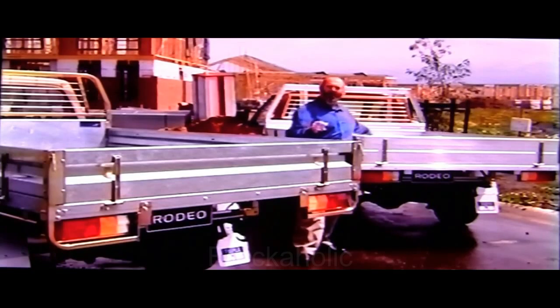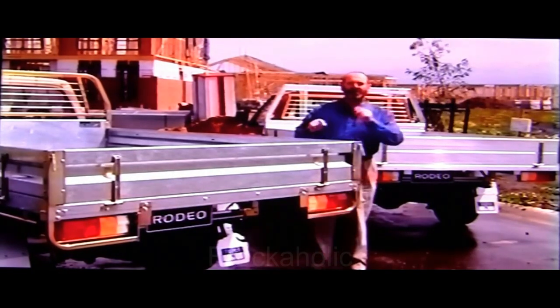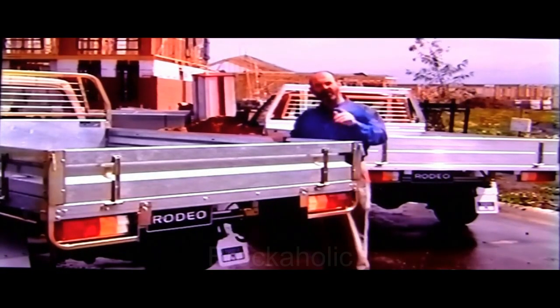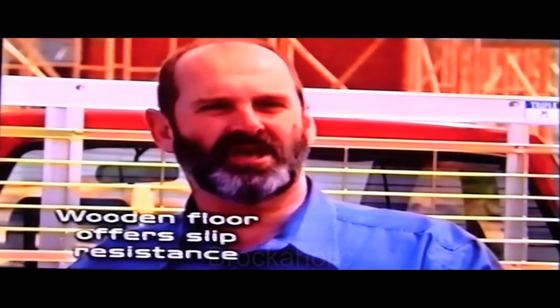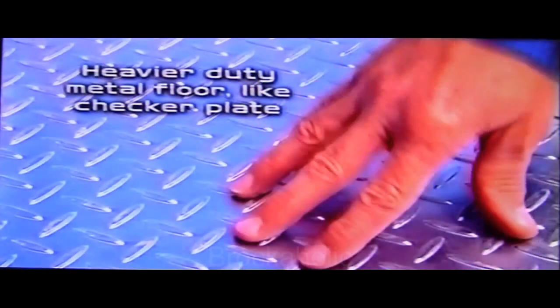You need to know what they'll be loading to determine which is the best body style for you to recommend. For instance, if they're loading boxes, then a wooden floor is great because it offers slip resistance to the load, helping to keep it in place. On the other hand, if they're loading bricks like builders do by chucking them on, or if they're loading pallets with high point loading, then a heavier duty metal checker plate floor is required.